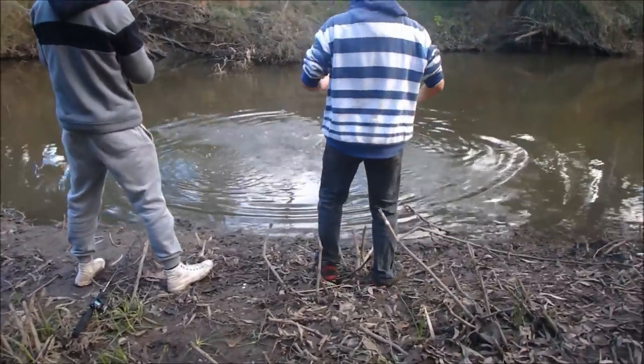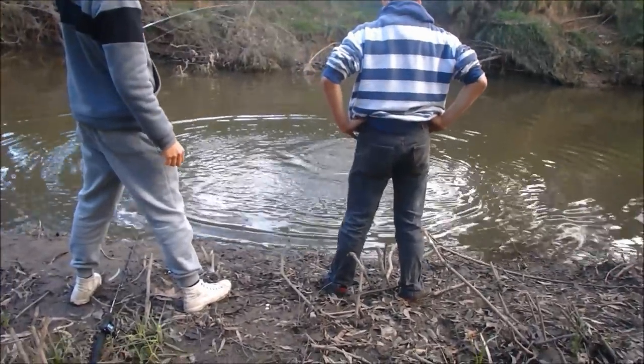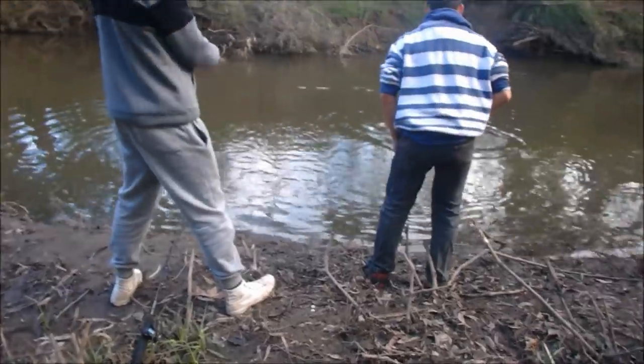I swear, every time we go fishing, we're like, I guarantee if there was 50 of us and we each did the exact same thing and Alex was there, he'd be the one that guaranteed catch.